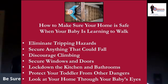These are some items for you to consider that I know you're thinking about, but let's just review them. Eliminate tripping hazards. Tripping hazards on the floor or near the stairs could make them fall down the stairs. Secure anything that could fall. Babies will have a tendency to climb up open drawers, chests of drawers, bookshelves, and those things that could fall over. Those things come with ways to bolt them or secure them to the wall.